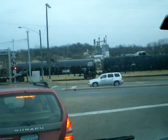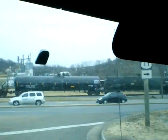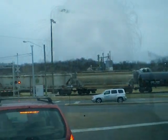Oh, I got caught behind a train. I missed it. Darn it. That was a pretty cool looking engine. Hey, made it to the storage units. It's good that they're not locked up yet, because they've been in default since the beginning of the month.